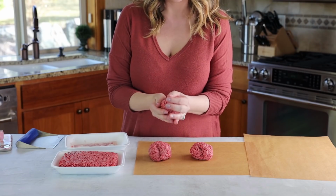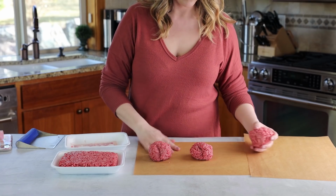So to make a smash burger, you want to form even balls, and loosely pack them. Don't pack them too tight. Lay them down on a piece of parchment paper. Now there are different ways that you can make smash burgers. We like to make ours on the grill, so we're going to smash these ahead of time.